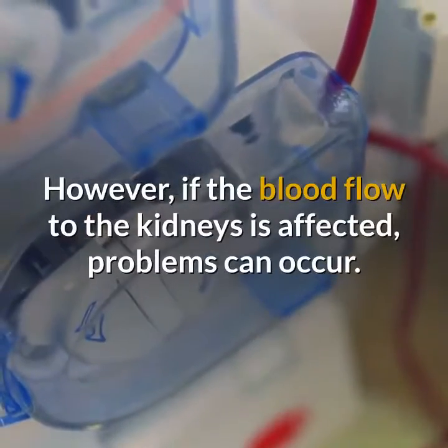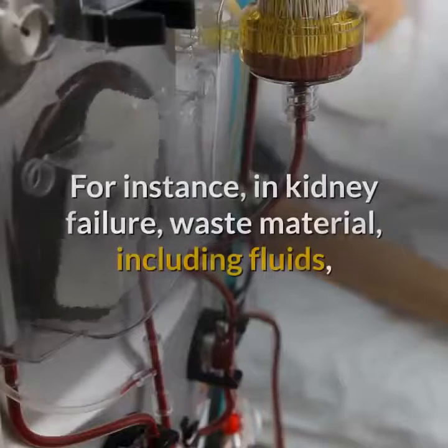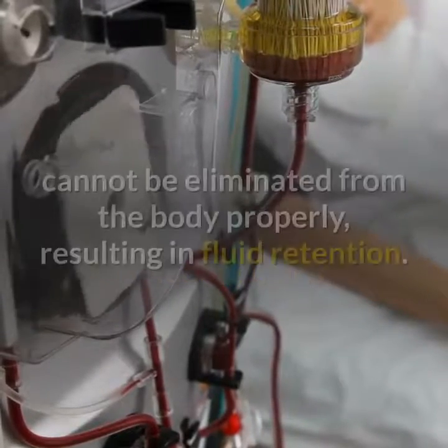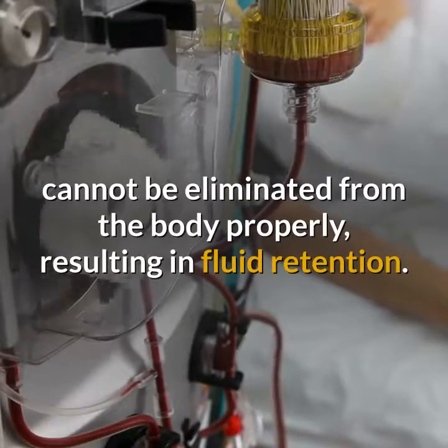However, if the blood flow to the kidneys is affected, problems can occur. For instance, in kidney failure, waste material, including fluids, cannot be eliminated from the body properly, resulting in fluid retention.